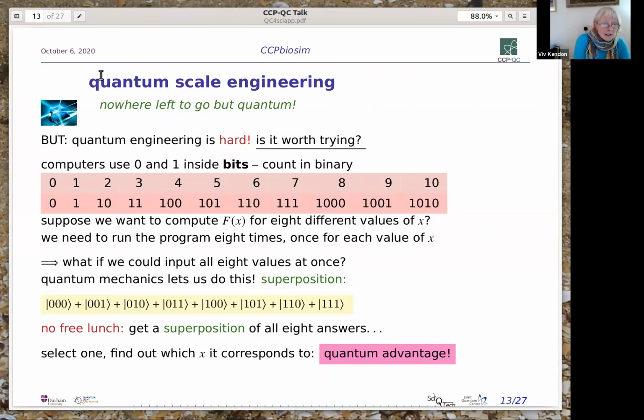So here's another slide to give you an idea of how a quantum computer is going to work and give you an advantage. This is another one out of my outreach talk. It's doing it in pictures, which is a good way to do it for this time of a Friday afternoon. So here are our numbers again, and here are our binary numbers. Supposing we want to compute a function for 8 different values, let's pick the first 7. If we were doing this classically, we'd need to run our program 8 times, once for each of these values of x. Then we'll look at all of those 8 outputs and decide which one is the best, for example, and then we know which x we want to use.